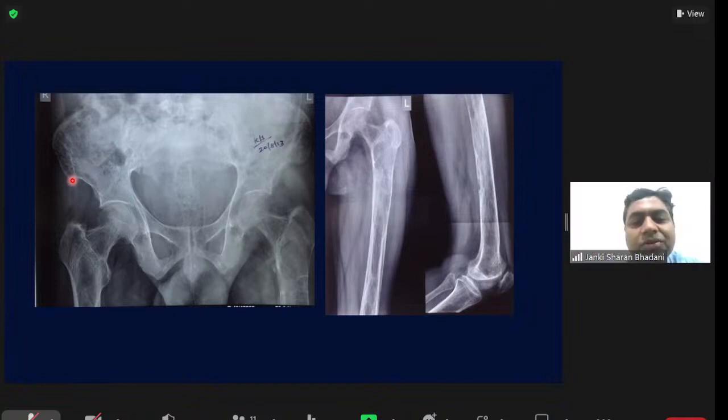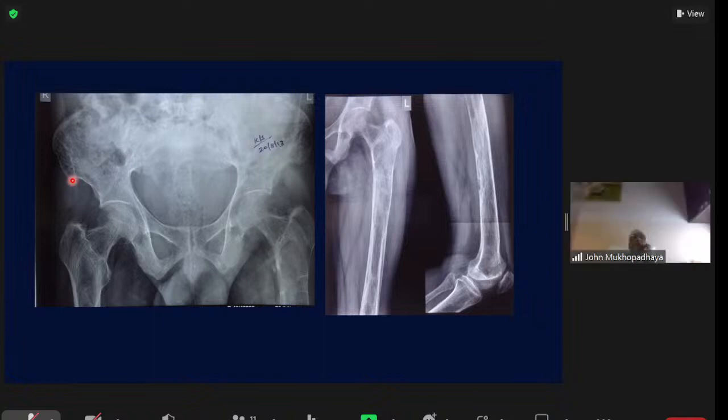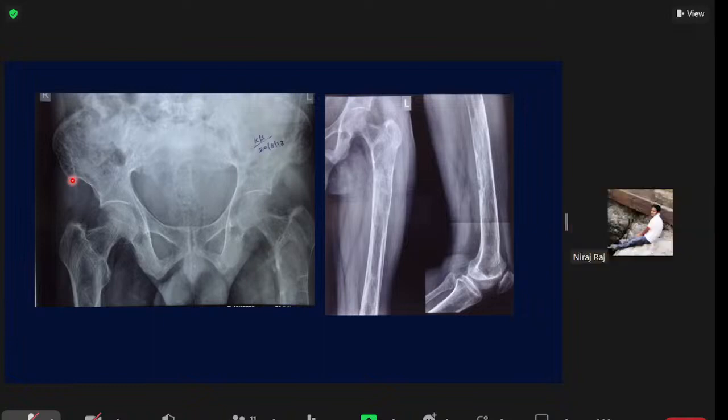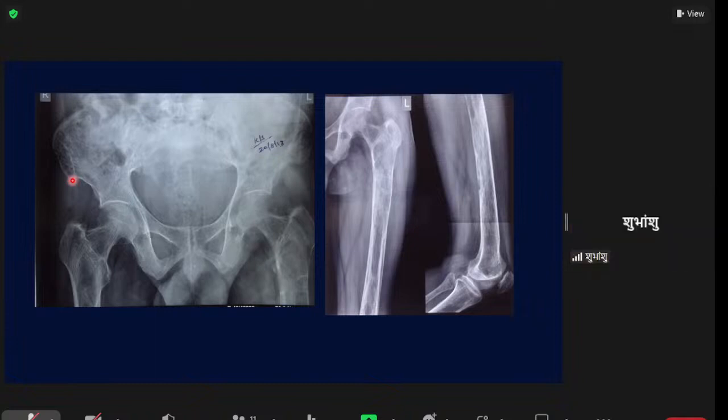Will you see a localized lesion or is it involving the complete bone? It is involving the complete bone, sir. So do you see a giant cell tumor like that? No, sir. Epiphyseal and metaphyseal region is more common, not diaphyseal. It is near the metaphyseal region, not at the shaft, sir.